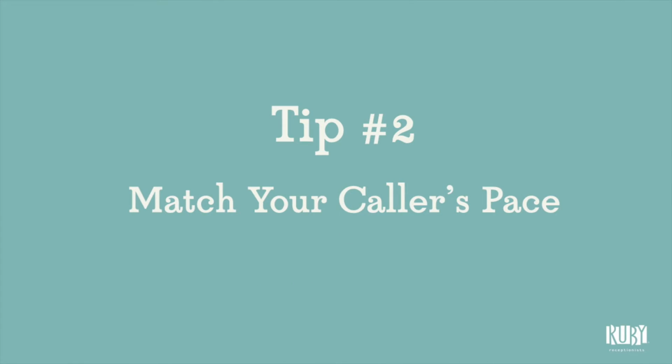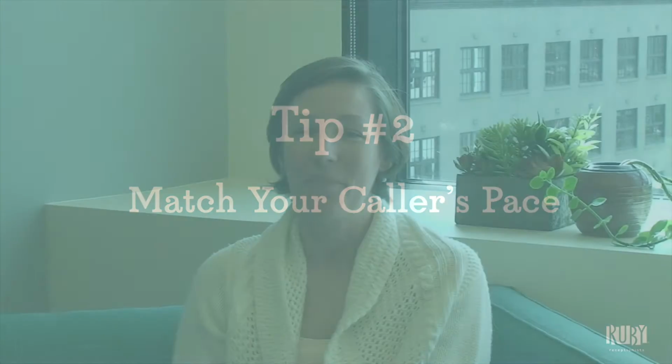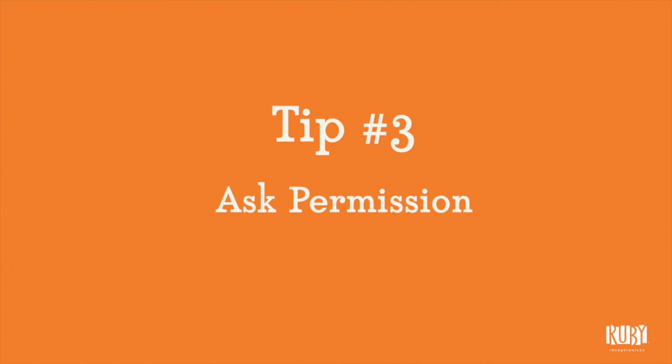Tip number two, match your caller's pace. If your caller is brief and to the point, strive for concise, pleasant responses. Likewise, take your time with callers who may speak more slowly, or those for whom English may not be their first language. A fast rate of speech can sound intimidating or confusing to a slower talking caller. So if you know yourself to be a fast talker, like me, take special care, slow down when your caller's pace does.